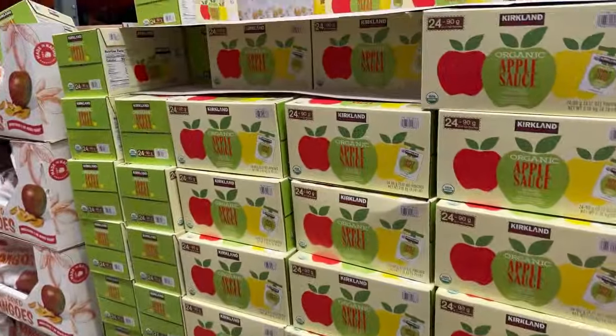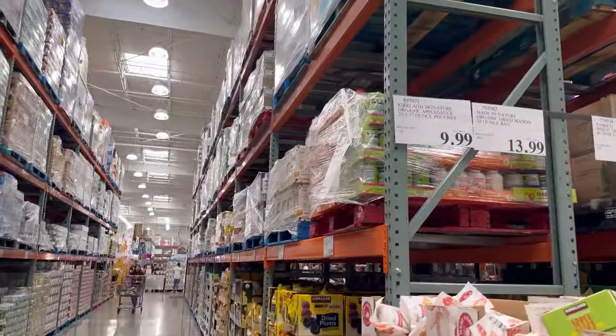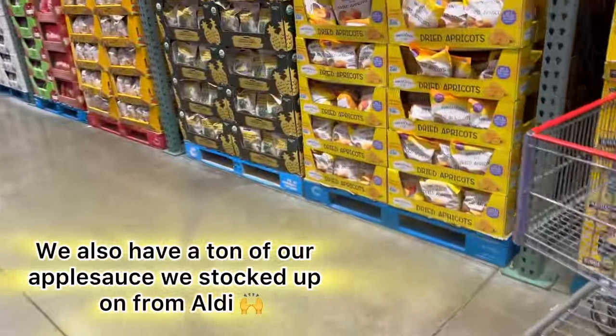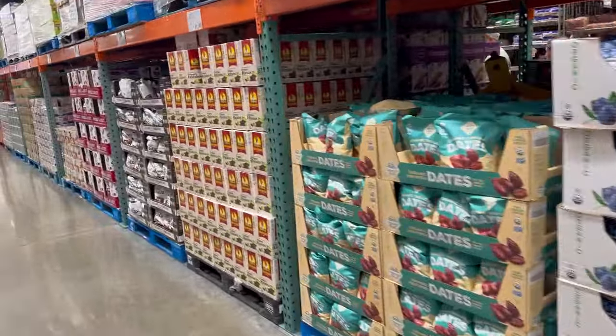Okay, and then I need to get an applesauce. We have definitely lowered this. We are not getting as many as we used to, so that is $9.99. And the kids will have to make that last for 2 weeks. So, less is more. All right. All their options.